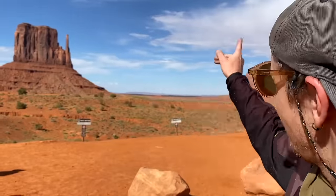So the rock formations behind me are called West Mitten and East Mitten because, as you can see, it's like two hands. Can you see that? Mm-hmm. See my hands?